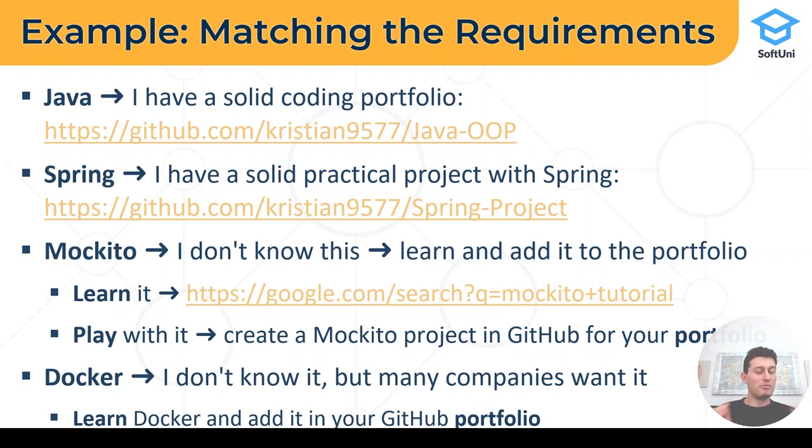The proof is, I have worked 3 years on a salary in a Java development professional company. This is one kind of proof. But if you are junior, you will use the other proof. The other proof is that you have a portfolio and you have a proven track record that you have spent 3 months working with Spring, for example, or more.